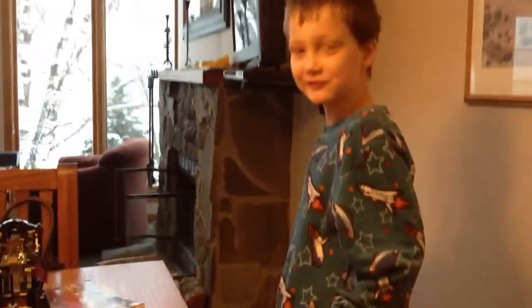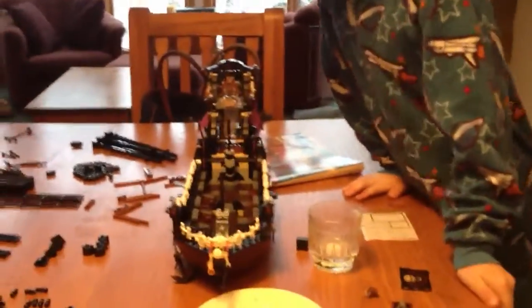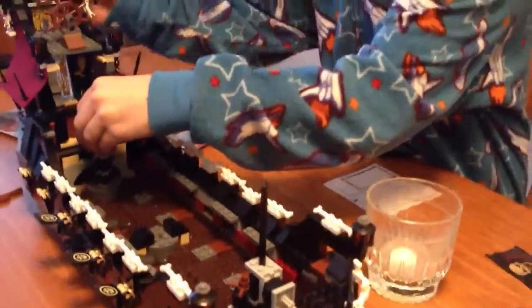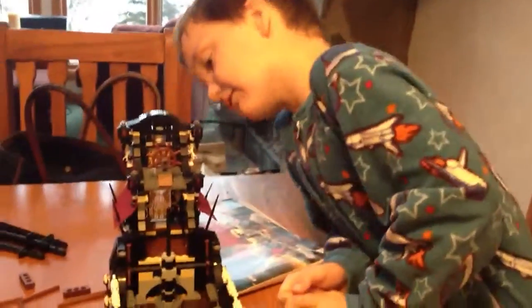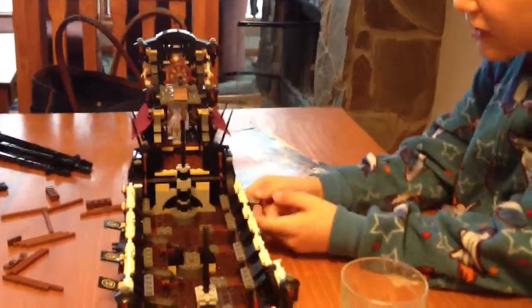So, Jack, you want to give me a little bit of an update on what's been going on here? Well, it's kind of hard to give you an update, but this is hard to believe, but there's something right here that holds this onto there. So you can take this off, but I'm not going to do that because that'll kind of ruin the boat. Yeah. So these are the cans.